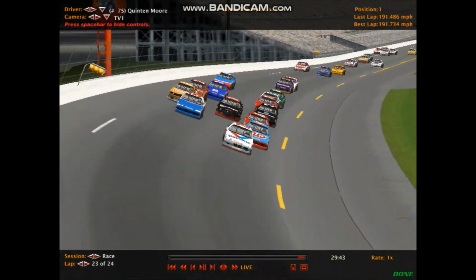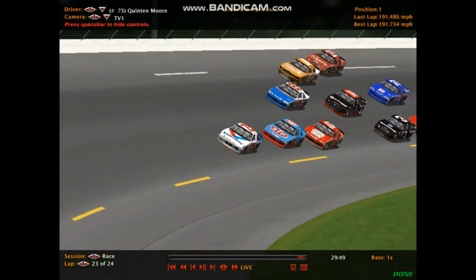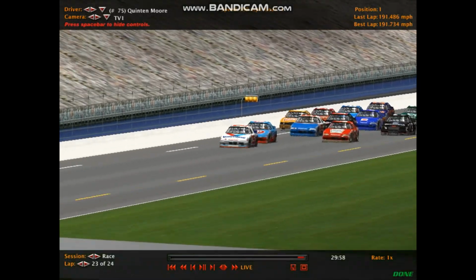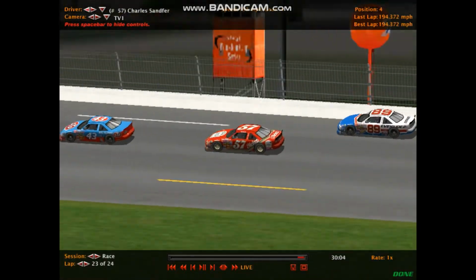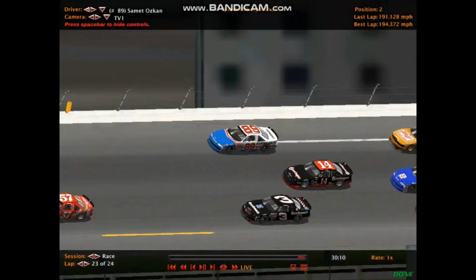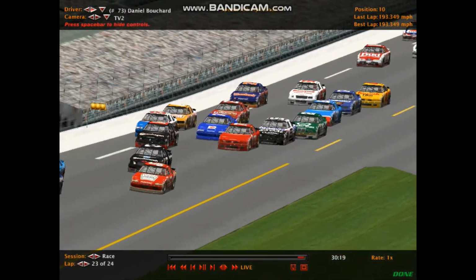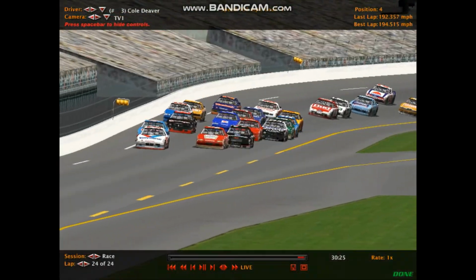Now we got more cars running in the fray. It'll be the white flag this time by here at Daytona. Can Quentin Moore hold them all off for a second victory of the season? He won at Pocono earlier this season, a couple races ago. Charles Sanford's up there, that's the 57 car. And here comes Cole Deaver, car number 3, to the low side. Deaver to 4th. Off to number 4 they come. The white flag's on the way. 1 lap remaining. Here comes Sanford to the low side. Sanford to 2nd. White flag is out at Daytona.